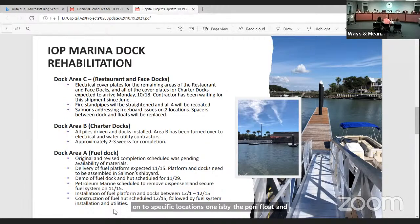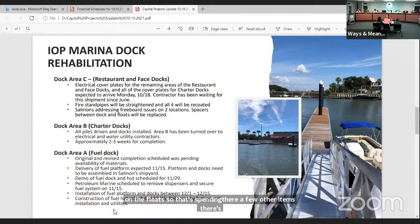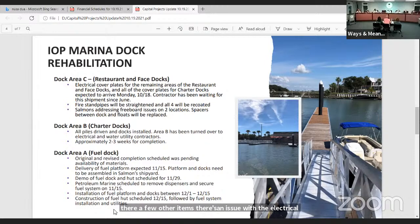The plan is to replace the spacers that are in between the dock and the floats. So that's pending. There are a few other items. There's an issue with the electrical that we're working with Epic Engineering on.